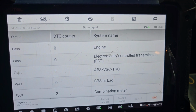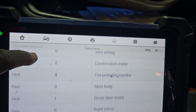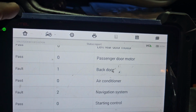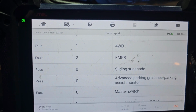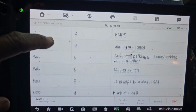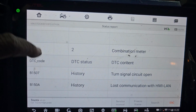Engine is good, transmission is good, ABS one problem, meter one problem, tire pressure, driver door one code, back door one code, all wheel drive one code, electric power EMPS two codes, ABS. Now let's see the details.